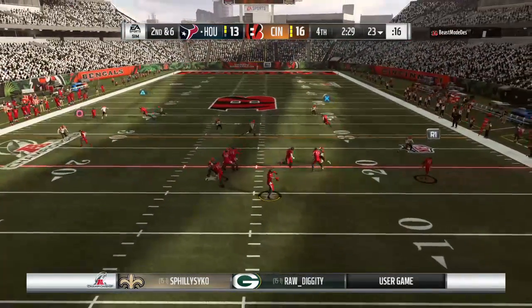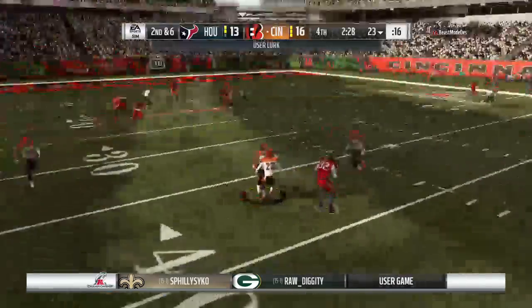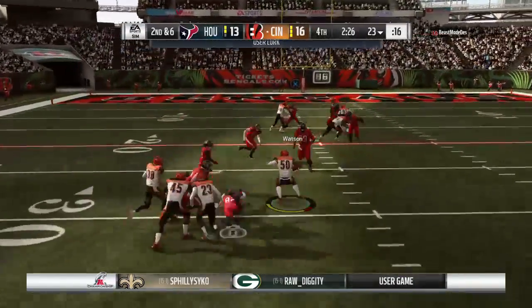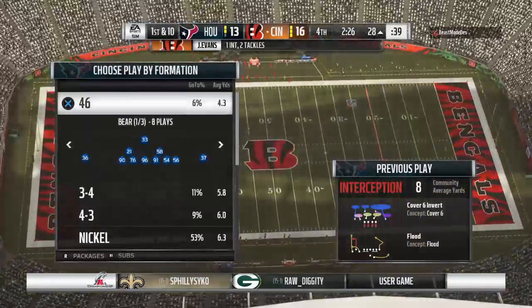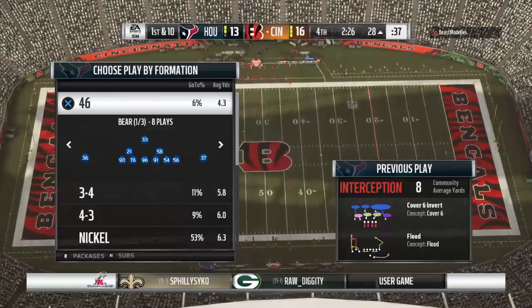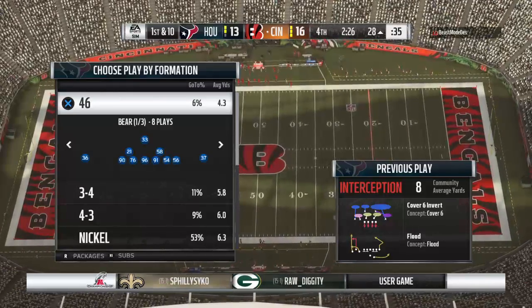Here's Watson. From the gun, he'll throw. And, a crusher there as it's intercepted. Picked off around the 37. And this return is going to be halted right around the 28-yard line. He was looking for Daniels that time.